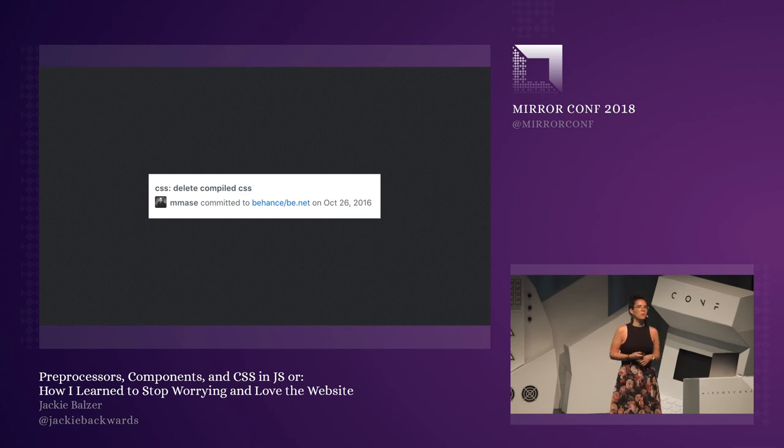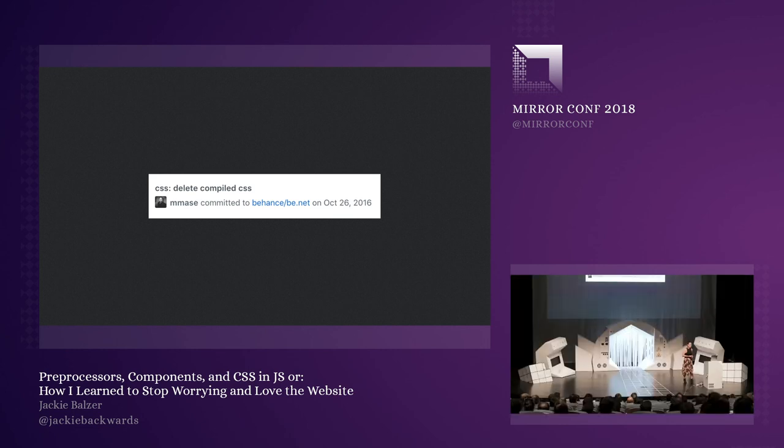And finally, my personal favorite. If you remember how I said we started committing our compiled CSS to the repository back in 2011, well, we did that for over 5 years. We finally stopped doing it about 2 years ago, but still extremely long after many viable options had become available. Sometimes it just takes a while to repay the technical debt.